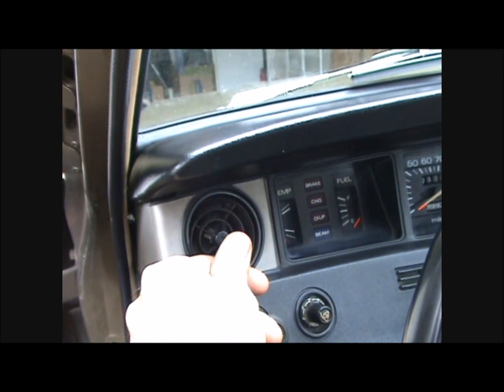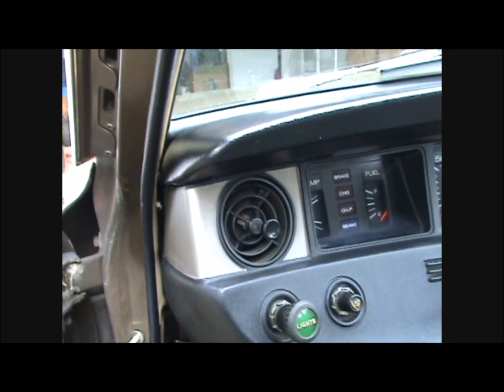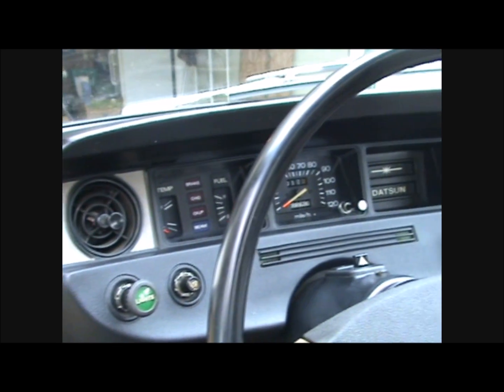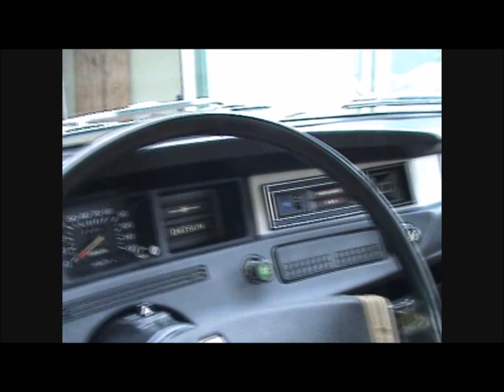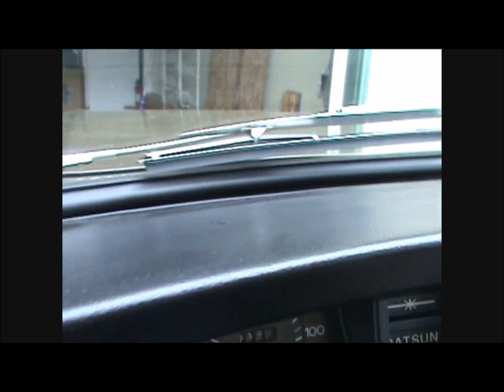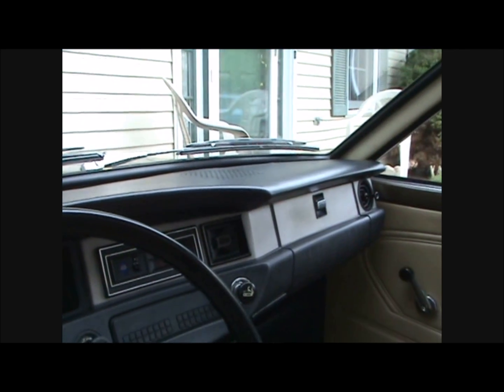You pop them in and out to open and close. Basically, I haven't done that either. I left them in one position the whole 10 years I owned it so that they wouldn't get destroyed because they're old. Dashboard's in great shape. It's got one little star right here, if we can see it. Just that one little star. Other than that, the dashboard is in great shape.